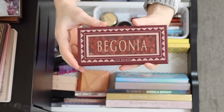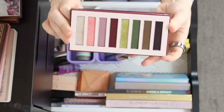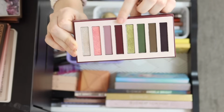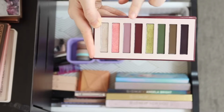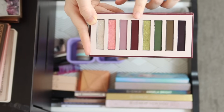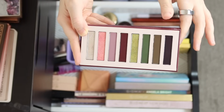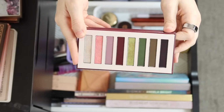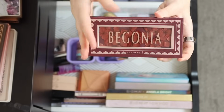And then I also want to put in the Begonia palette. This packaging looks so festive to me. Doesn't this look like a great holiday palette with the greens and this wine color? I also think this makes a great spring palette with the pinks and everything, but it's really these three shades right here, the wine and then the two greens, that are making me want to pull this out and do a super festive Christmassy look. I'm not sure if I would use those three shades together, but I really want to use this soon.